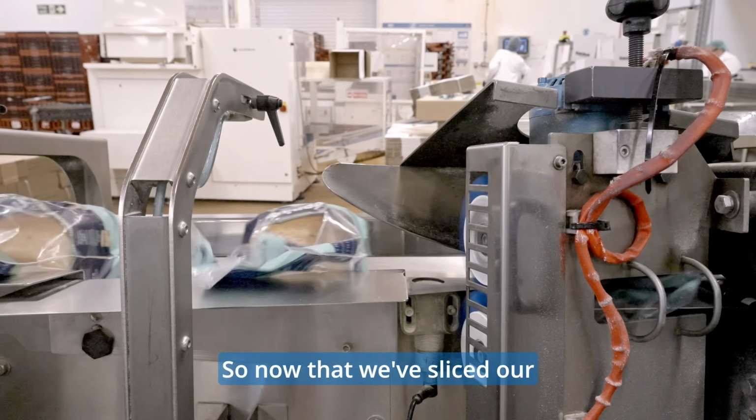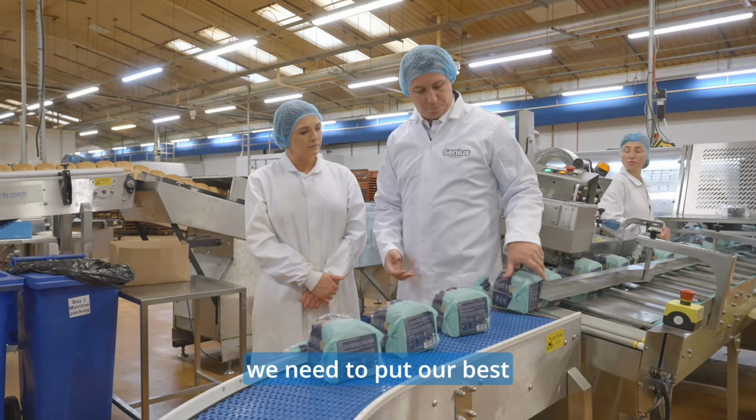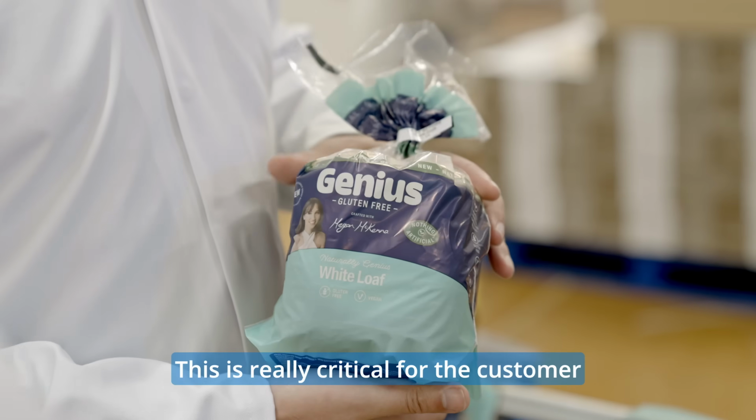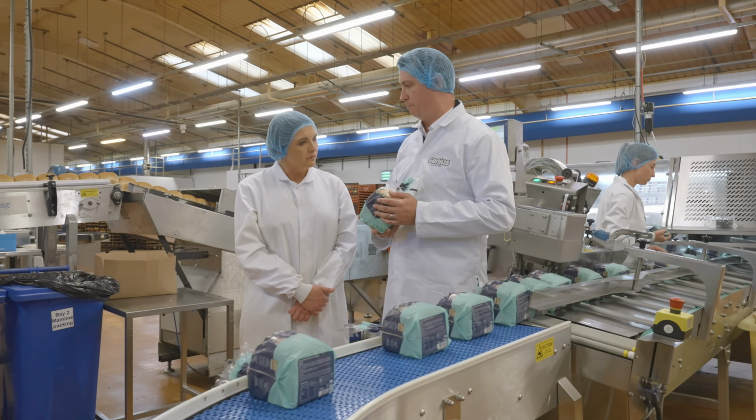So now that we've sliced our bread and put it into a bag, we need to put a best before date tag on it. This is really critical for the customer so that they know that that's a nice fresh loaf for them.